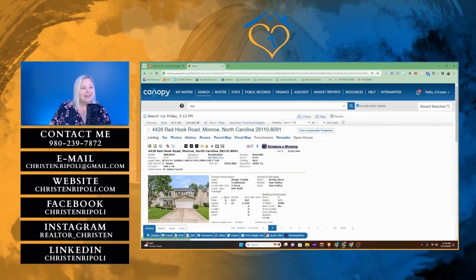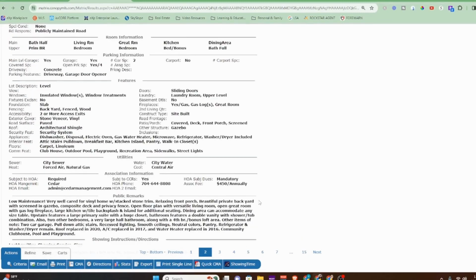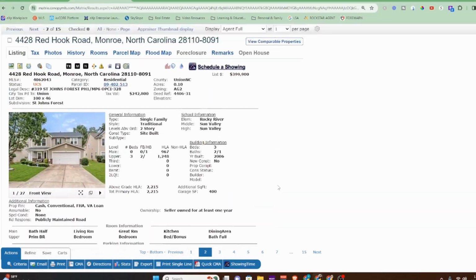All right, let's take a look at 4428 Red Hook Road. This one is under contract. It was listed at $399,900. It was also built in 2006, 3-bedroom, 2.5 bathroom with 2,215 square feet. So not much different than the other home we just looked at, but this one was only on the market for 10 days.